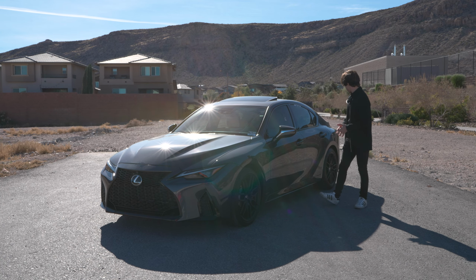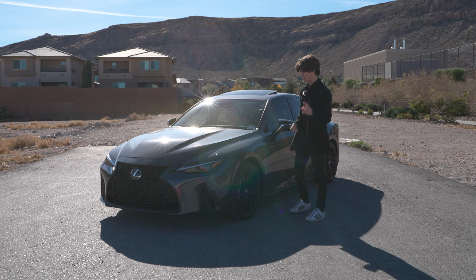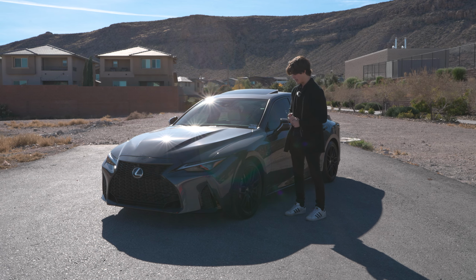But yeah, overall, for being a 3 Series, A4, C-Class competitor, I think it looks really good. I actually think it's the best looking one in its class, but let's head to the back and see how the rear looks.